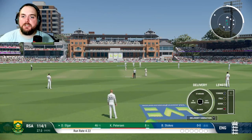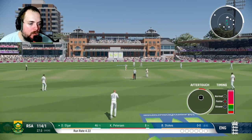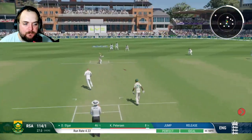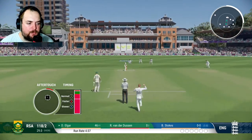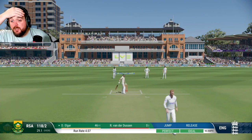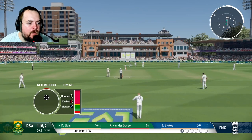All right. Stokes is coming to bowl. South Africa 114 for one. Let's start off with a good one. A dot to start the spell. Elgar's still in though. Oh, what a ripper. What an absolute ripper of a delivery that is. Oh, what a ball. What a ball.